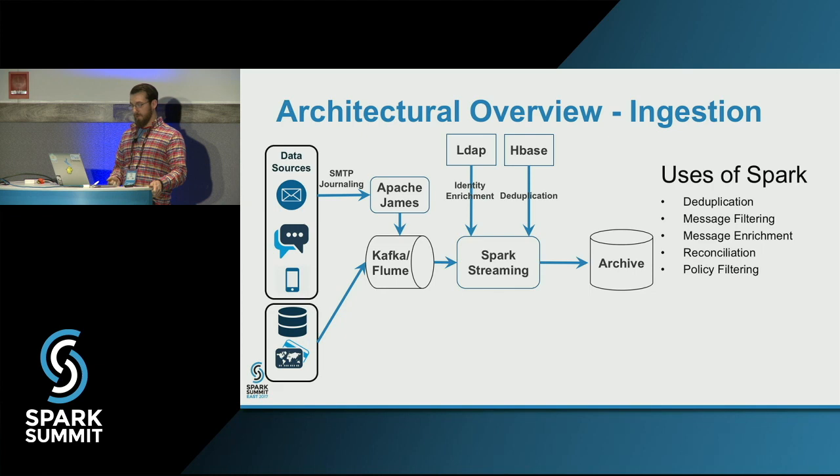Message enrichment is pretty key. So connect to something like your Active Directory, pull out things like Bloomberg IDs to connect identity across your various data sources. So you can connect one person from your email to your mobile phone to your internet chat. All of those can be connected via those types of rules.